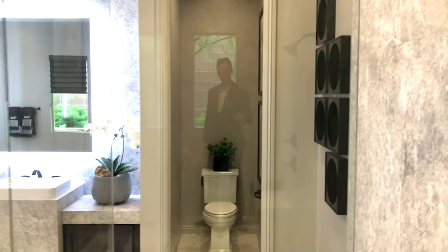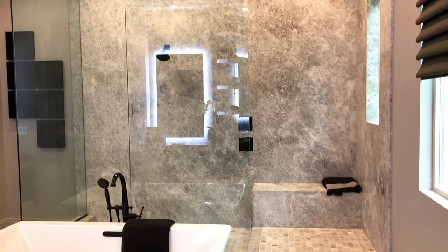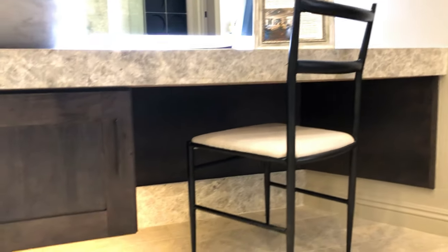It's pretty huge. Probably fit like 4 or 5 people in there at a time, to be honest. If, you know, that's what you're into. We're in Vegas after all. Bathtub. This is really cool. Ladies, you're gonna love this.